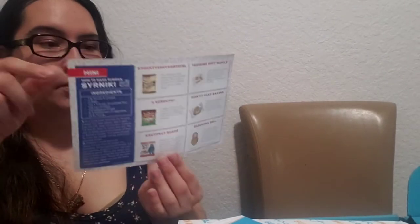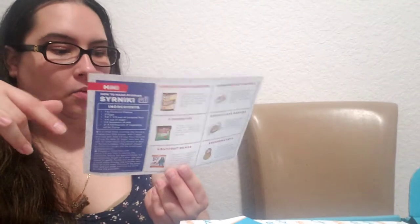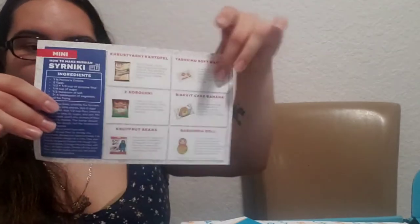This says the mini box, so I'm guessing this is the smallest subscription. I will leave everything in my description box below, what the prices are and the type of box. I believe I have the family box, which is the biggest one that they offer. So I'll get everything in the mini box, the original box, and the extra snacks on the family side. So I'm gonna be joined by my husband in this video for tasting purposes. So in the next clip, you will see us joined with him.